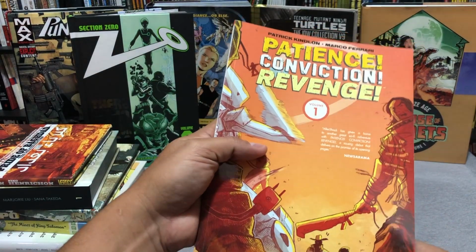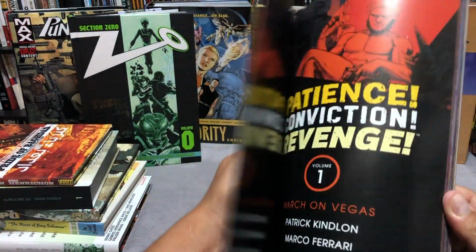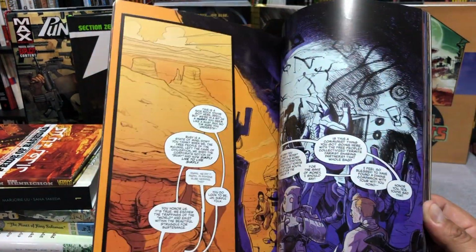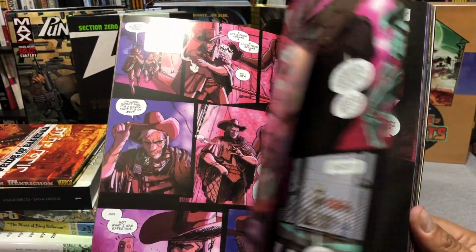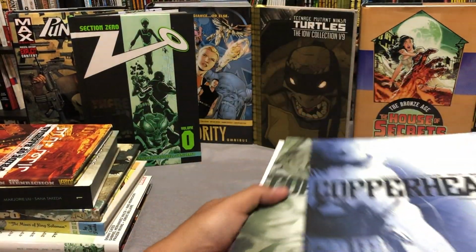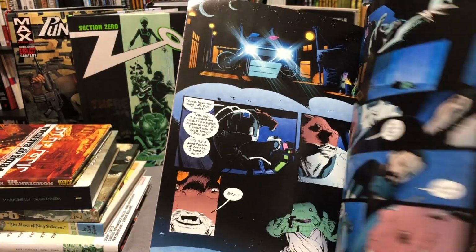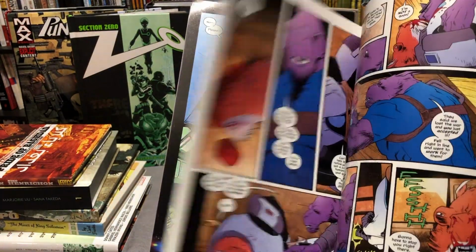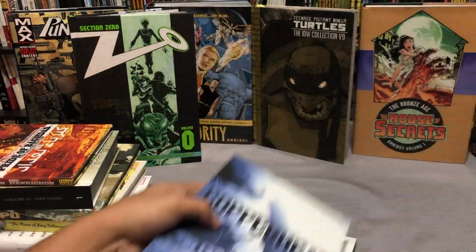Next up, we have Patience, Conviction, Revenge, Volume 1. This is Aftershock Comics. It's by Patrick Kindlin and Marco Ferrari, who has a badass last name. Well, just because of the car. And then the rest of Copperheads, Volumes 2, 3, and 4. I'll probably do reviews in a flash about the rest of the series, because Volume 1 was pretty damn good. So that should finish out that run. I'm surprised they haven't announced a hardcover yet. I thought it did really well.